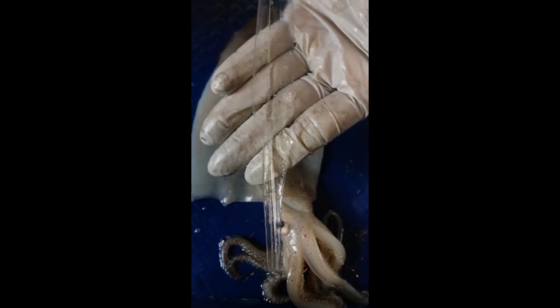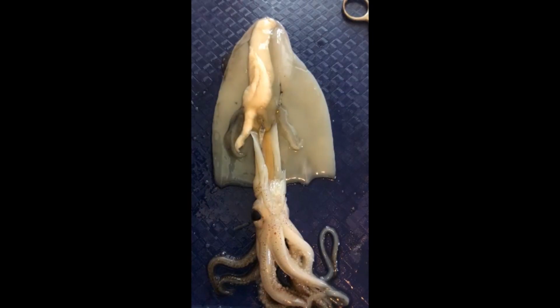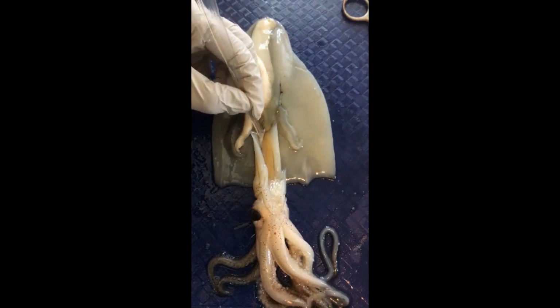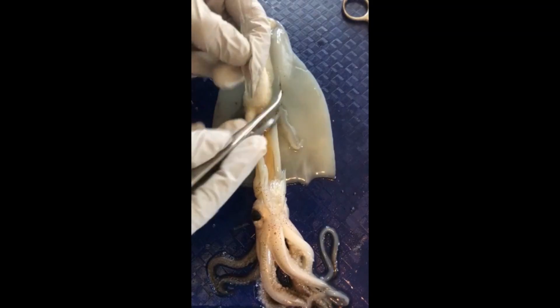A fun thing that we're going to do here in just a second is to actually write your name with the pen using the ink sac. So let's go ahead and try that. To write your name with the pen, you just find where the ink sac is. It's right here. So I'm going to open it up just a little bit with my tweezers so we can get some of that ink out.